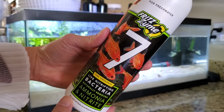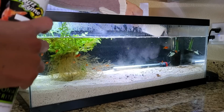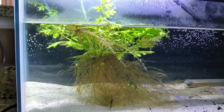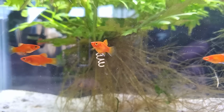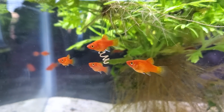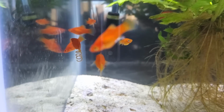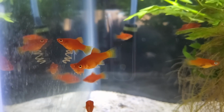I will add in Fritz-Zyme 7, which is another source of beneficial bacteria to, again, seed the tank. I will put in live aquarium plants, which is another form of biological filtration. It's also a lot prettier than looking at an empty tank. And then finally, I will slowly add the animals and not dump all of them all at once, just to make sure the system can handle it.